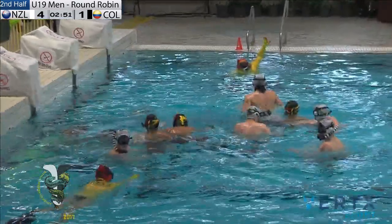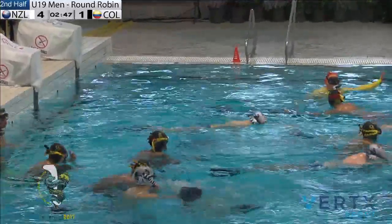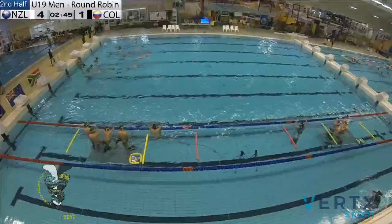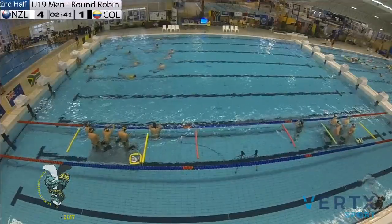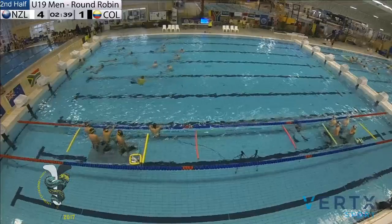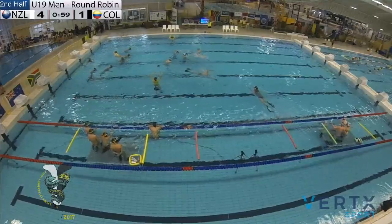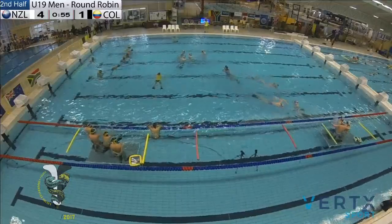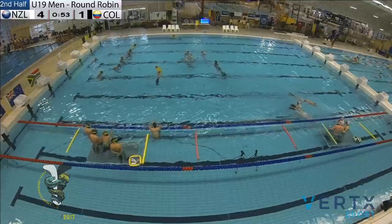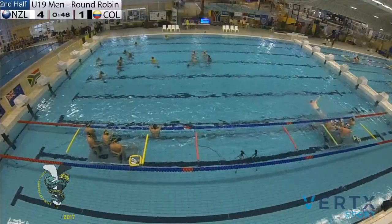Yeah, that's right. As you can see, the referee's calling another infringement. It looks to me like it's going to be obstruction against the Kiwis. So the Colombians are going to have an advantage puck in their defensive left-hand area. 2 minutes and 40 seconds to go. Colombia really not able to establish much attacking dominance in this game as a timeout is called. Probably the last timeout of the game, I would say. As you can see, the Kiwi coach swimming into his players that are in the court.